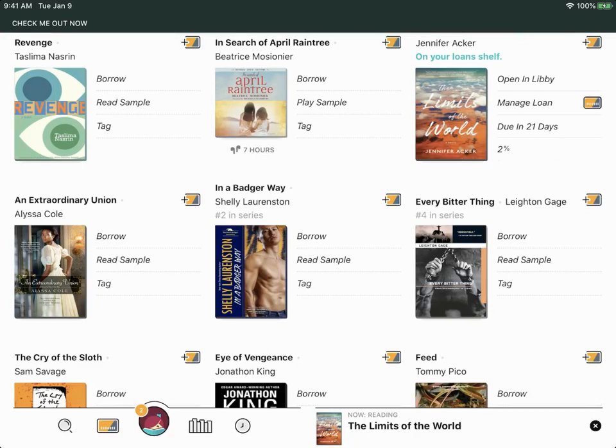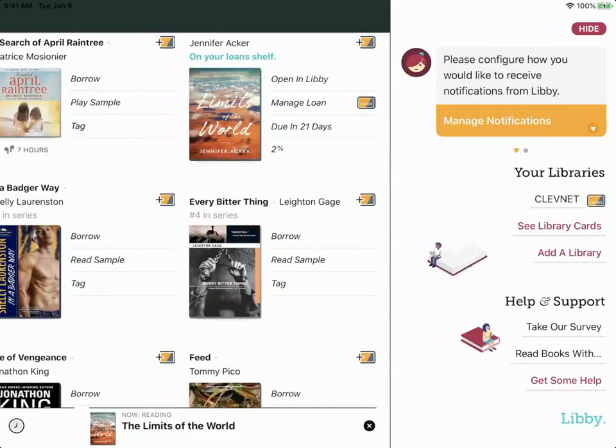I have talked about icons at the bottom of the screen here. One of the icons is the magnifying glass, which is for search. This library card does take you to the browse options where you can see different collections of books. This Libby icon, it's actually like a little girl reading a book here. I will tap on that, and you can see that that takes you into your menu, into settings for the app. So here we are.